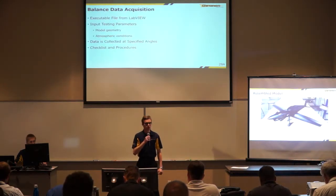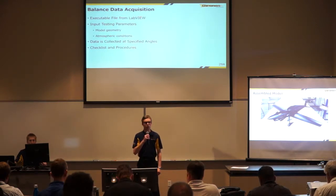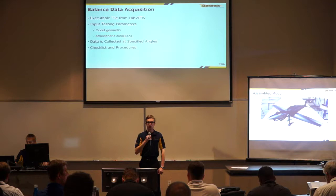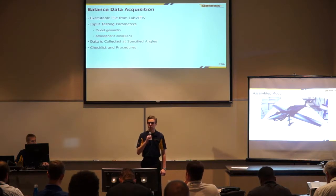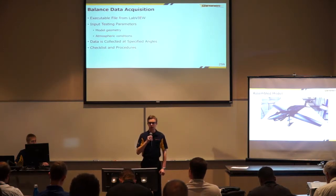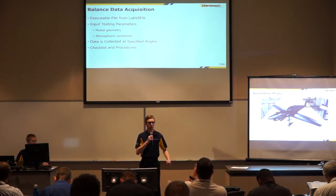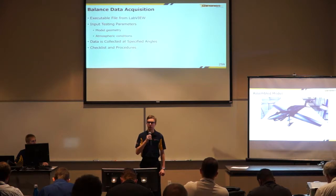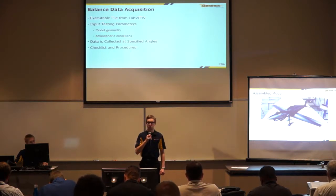For the data acquisition, the pyramidal balance through the data acquisition computer is operated using a LabVIEW file. This LabVIEW file has a series of inputs that can be put into it, such as the model geometry as well as atmospheric conditions. The data is collected at specified angles determined by Chronos Aeronautics, and checklists and procedures are also used by Chronos Aeronautics to allow for smooth operation of the wind tunnel and to make sure that everything is tested as required. An image of the model tested is shown on the secondary screen.